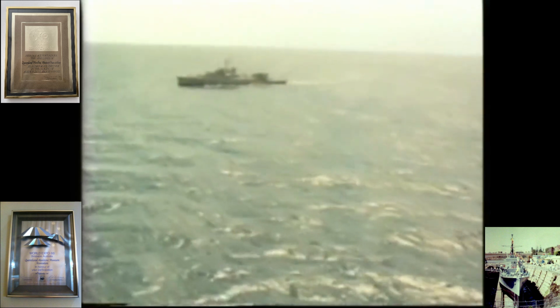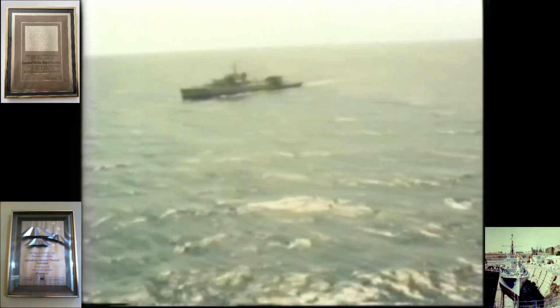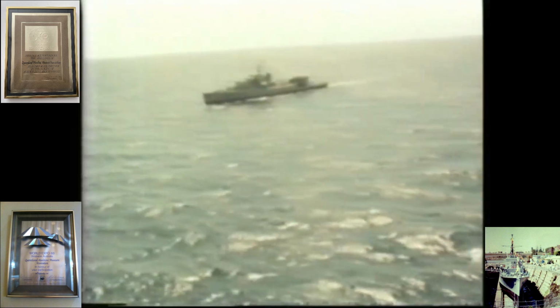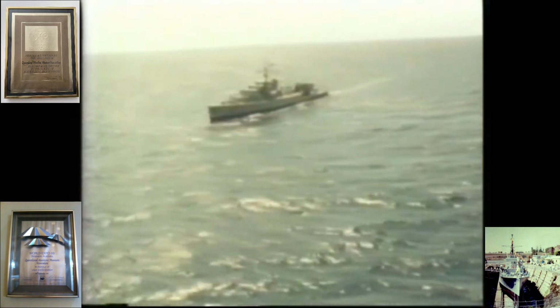But costs won't work that way, museums can't work that way. You can't preserve a ship afloat. There's too much problem with rust and deterioration. She's just got to go into that dry dock.